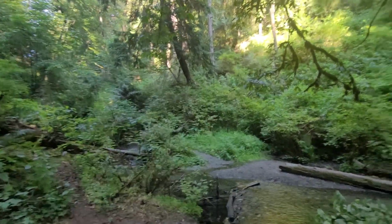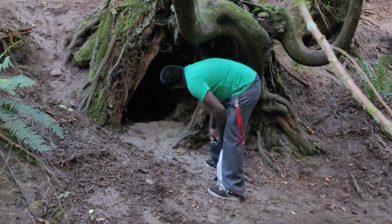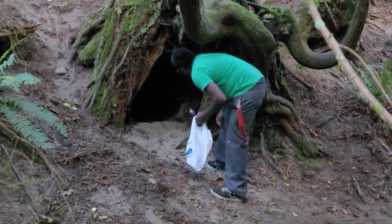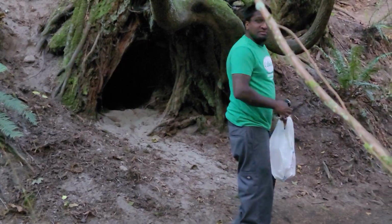All right, I'm done nerding out. Let's get to the fish, right guys? Dang, look, that is a deep den. What do you think's in there? Are there any footprints or anything? Hard to tell. Sand up there. Something big lives in there.